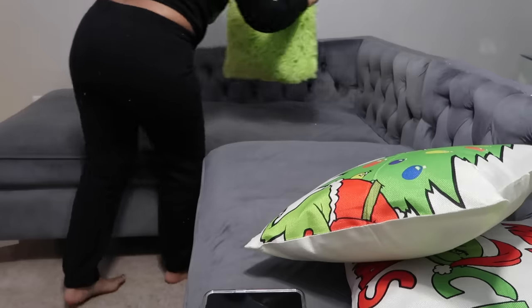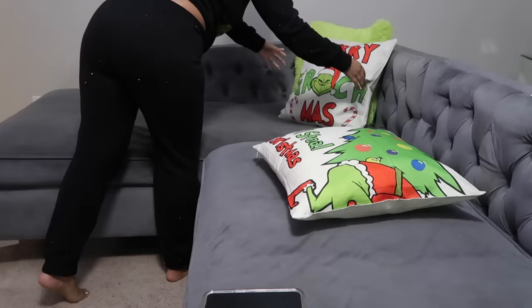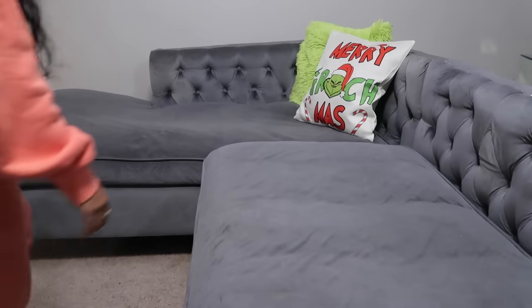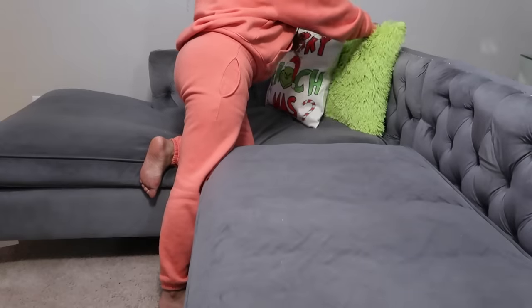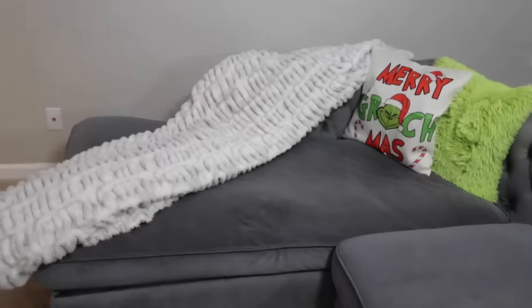All right, y'all. So we got a fuzzy pillow first. We didn't get a throw blanket. We're gonna add the white throw blanket for right now. I said a little green or red one. How many you need? Four. Can you clear that top part, Kara?